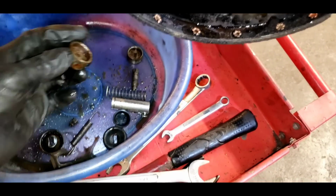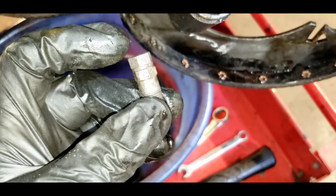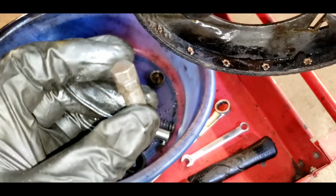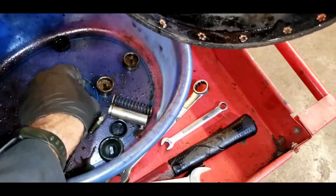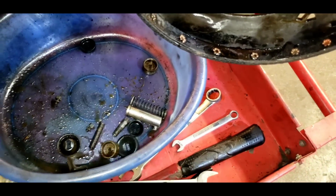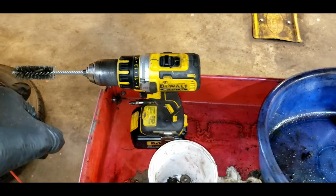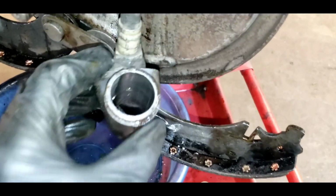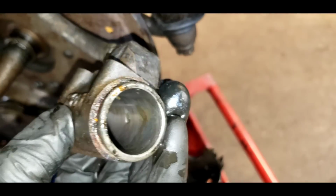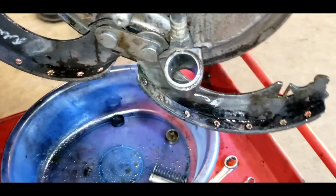Completely rusted. Solid. Has huge bleeder screws, which you can't put a hose on. There's no nipple. You just crack it. I've never seen that kind before. 1 1/8. And I took my wire brush on a drill and I cleaned out the bore to see if there's any big pits. I think it's going to be okay. I think I can reuse this. That's the best I can do for now.